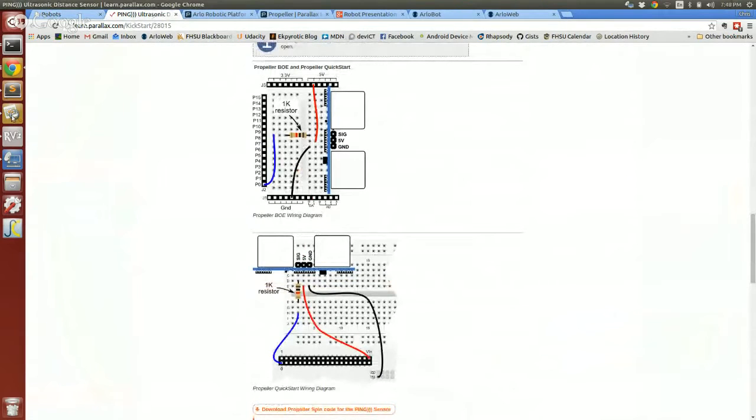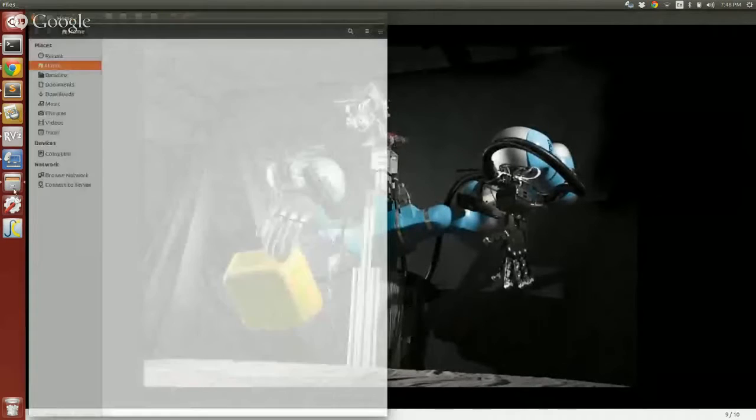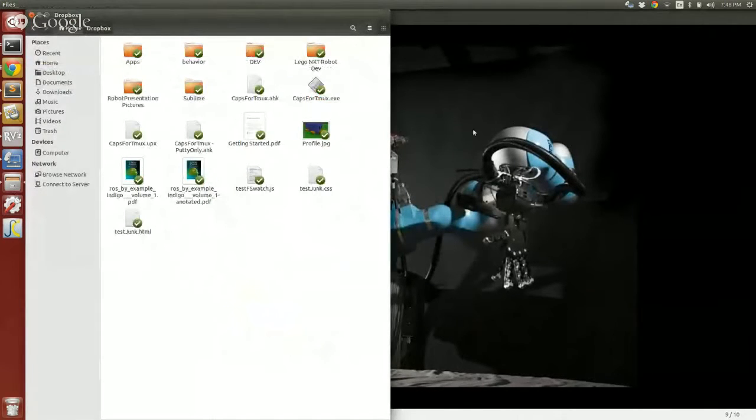And you just take that wiring, and then I lost my... Yes, washing dishes, right. I don't know what the next, that's our map.